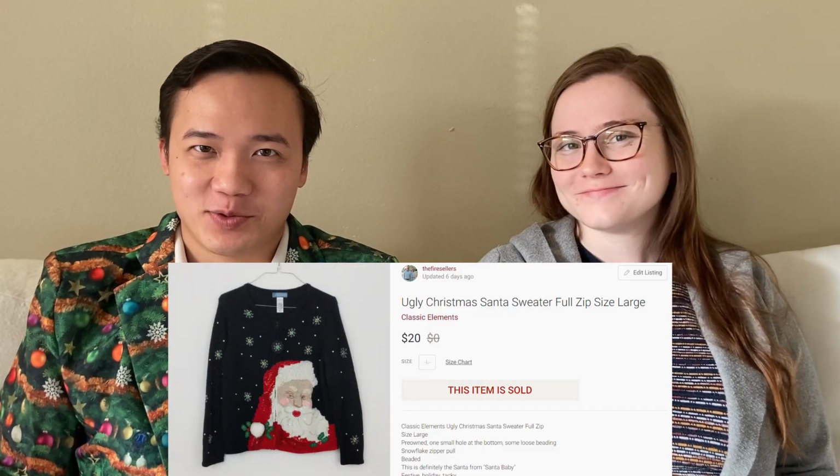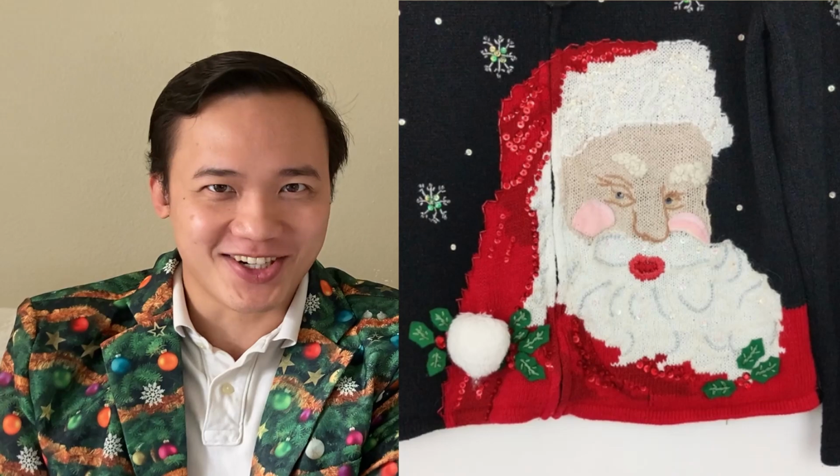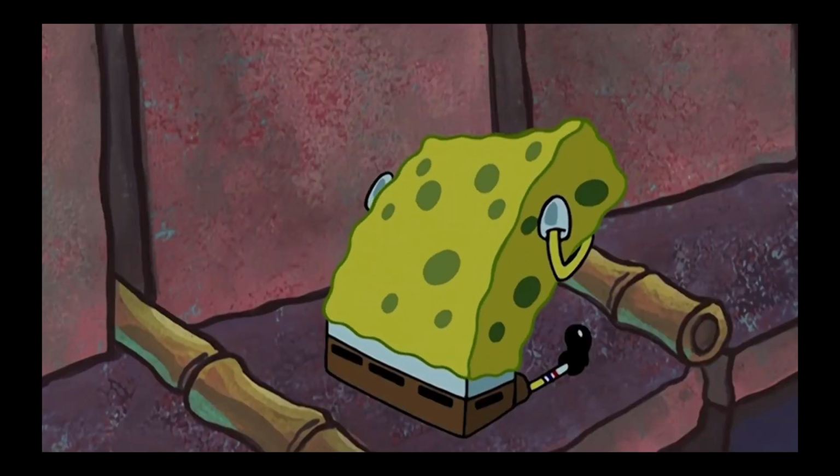We sold this ugly, ugly Santa sweater by Classic Elements for $20 on Poshmark. Take a look at this thing. It's so ugly. I can't do this, Patrick. What is wrong with you people? Afraid to look ugliness in the face? Well, here! Look at it!